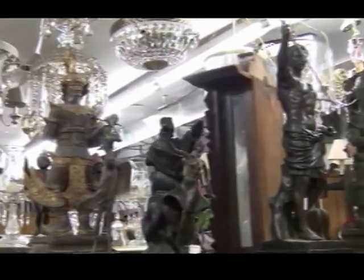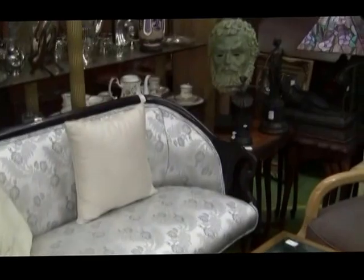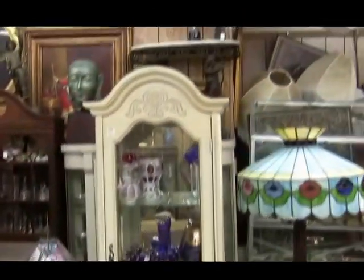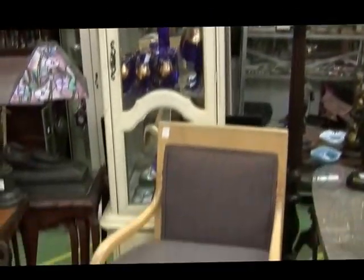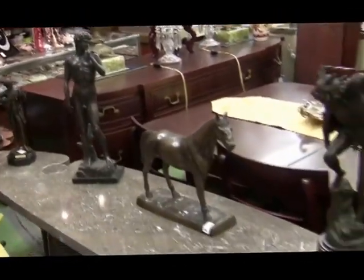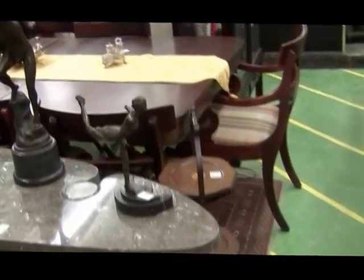Fine selection of bronze statues, lamps, furniture, antique, modern, contemporary. Dining room sets.